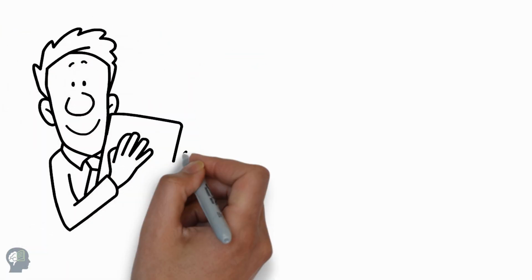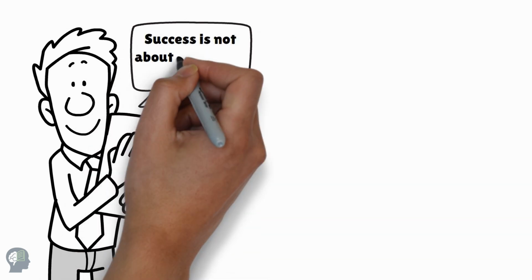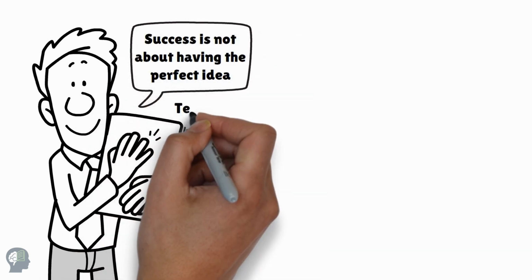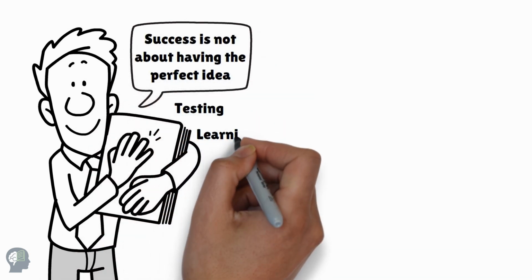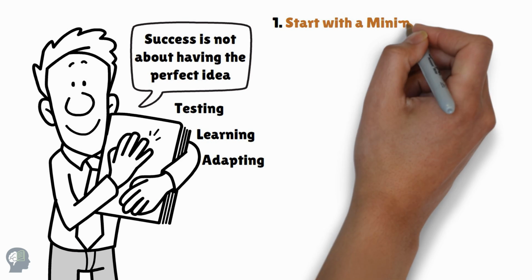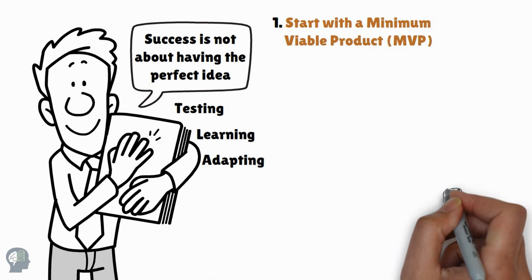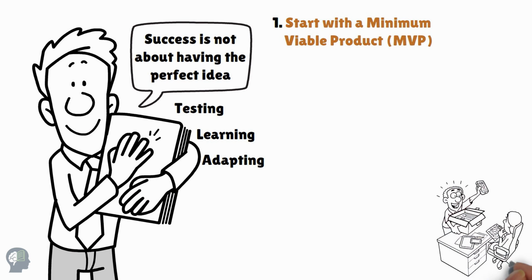We have covered the key lessons from the lean startup, and one thing should be clear by now. Success is not about having the perfect idea. It is about testing, learning, and adapting fast. Let's quickly recap. Number 1, start with a minimum viable product, MVP. Do not spend years perfecting a product before launch. Test the idea with real customers first.